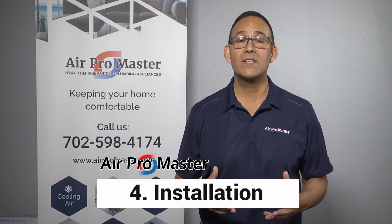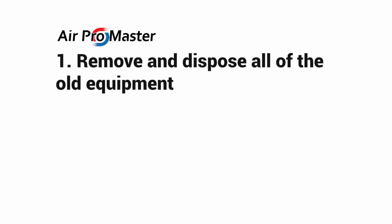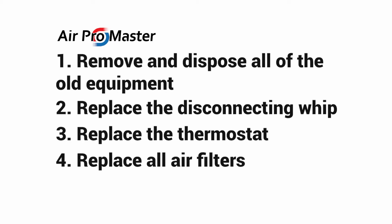3. Installation. With every install, we remove and dispose all of the old equipment. We replace the disconnect and whip, which is the power box and the wiring that provides power to the home. We replace the thermostat to ensure that it is wired correctly and we have a good connection. We replace all air filters to provide clean air to the new system. Our installs are fully tested before our install crew leaves the premises, and we take the time to train and answer any of our customers' questions.